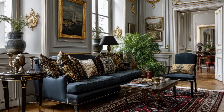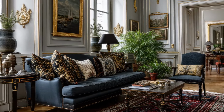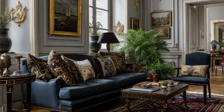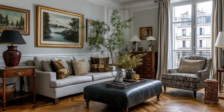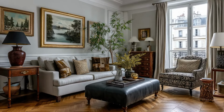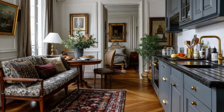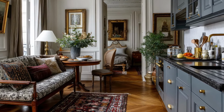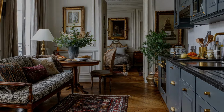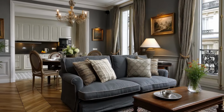Parisian design starts with intention. In a small house, every choice matters, from furniture scale to color palette. Rather than filling the space, this home celebrates restraint. The goal isn't perfection, but harmony. You'll notice how elegance comes from proportion, symmetry, and thoughtful editing. Parisian interiors embrace history, imperfections, and patina, making even a compact space feel rich, layered, and deeply personal instead of crowded or overly styled.